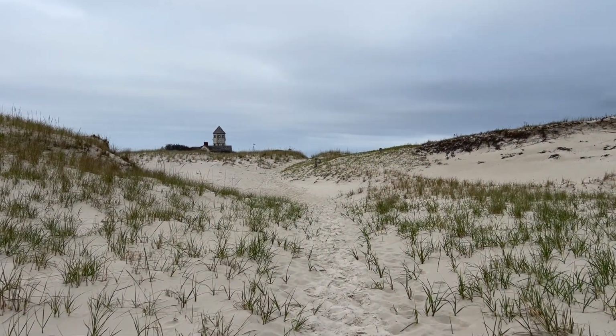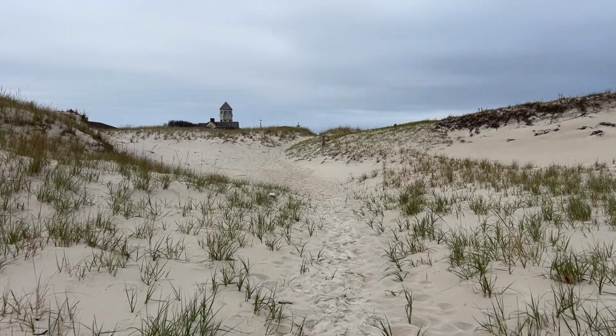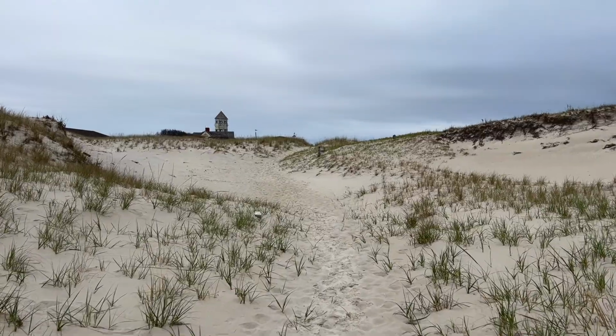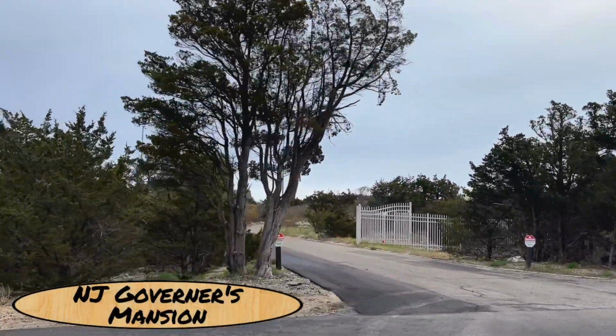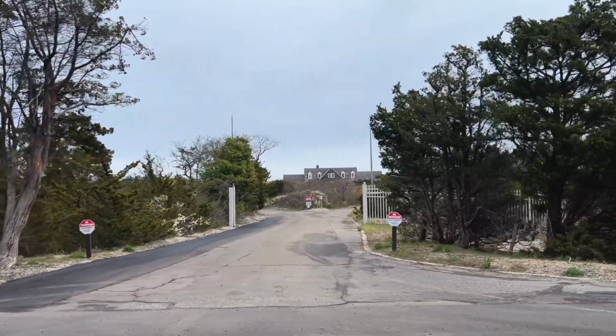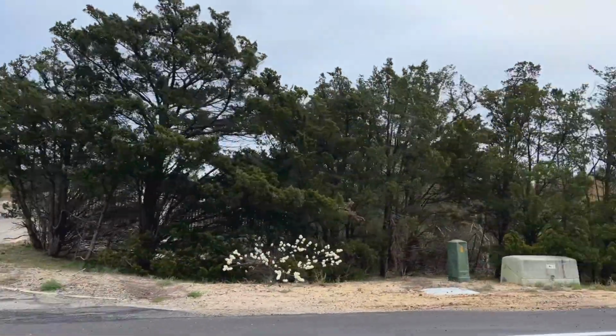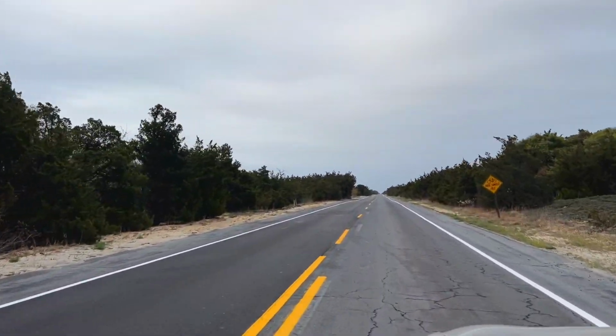And we'll make our way through this dune path back to the other side of the Coast Guard station where you see the top observation deck there. So this is pretty cool. I mentioned the New Jersey governor's mansion is here along the beach, and there it is right there. Pretty cool. Pretty cool history. All right, we're going to continue south on State Park Road here.